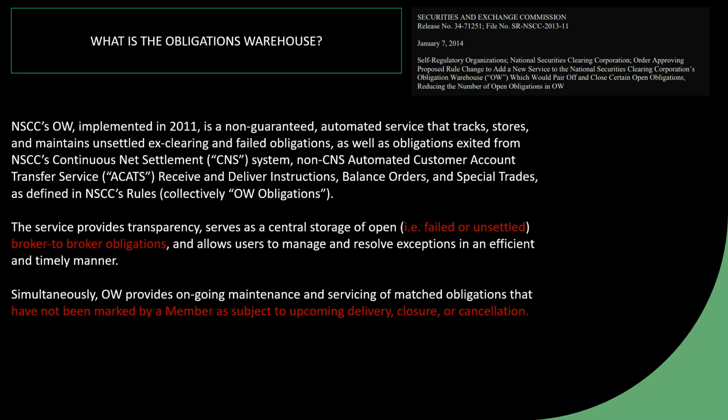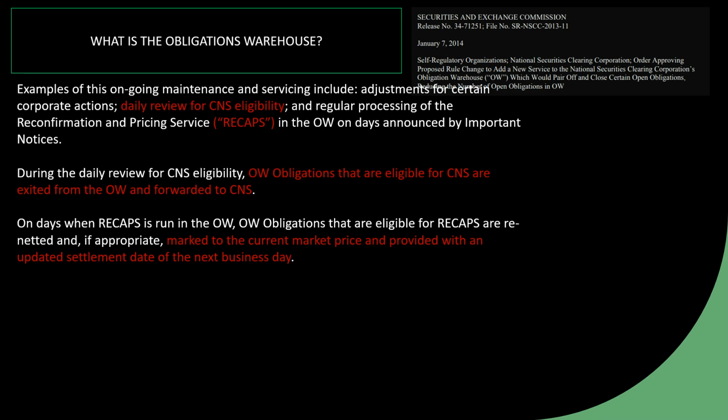Non-CNS automated customer account transfer service, or ACATS. Receive and deliver instructions, balance orders, and special trades as defined in NSCC's rules. The service provides transparency, serves as a central storage of open, or in other words, failed or unsettled, broker-to-broker obligations, and allows users to manage and resolve exceptions in an efficient and timely manner. Simultaneously, OW provides ongoing maintenance and servicing of matched obligations that have not been marked by a member as subject to upcoming delivery, closure, or cancellation. Examples of this ongoing maintenance and servicing include adjustments for certain corporate actions, daily review for CNS eligibility, and regular processing of the reconfirmation and pricing service, or recaps, in the OW on days announced by important notices.